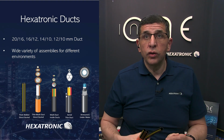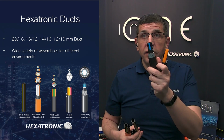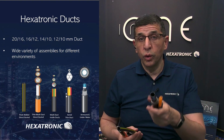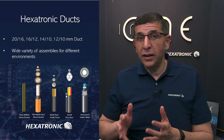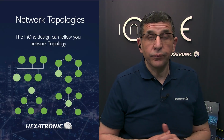And if you need to install aerial, this is an aerial duct. And we also have an armored duct in case you need the armored ducts, or you want to have an installation underwater. So we don't need to change the cable. We vary the duct, and we use the same InOne hybrid cable.